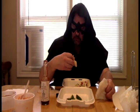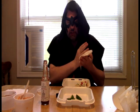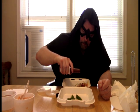Carnitas is juicier than I thought. Again, quite good though. Not as good as the asada for sure. So far, the beans and the asada have been pretty much the runaway winners here. But okay, that leaves us with the shrimps. I don't think I've had a shrimp. Maybe I have. I can't remember. I don't think I've had a shrimp taco from there though.